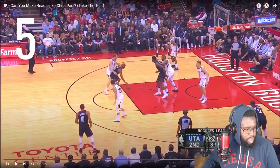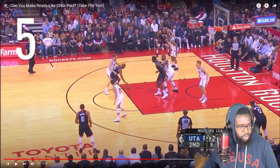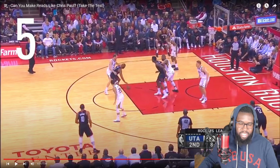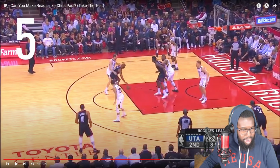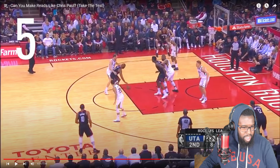Okay, so again, this Eric Gordon, I was right. I think that's Luke Mbah a Moute. Clint Capela already got Derrick Favors back to the basket. Now, knowing Chris Paul, he has the ability to even take this straight to the layup. I think he'll be able to get around Derrick Favors, just being quicker than him. But again, Luke Mbah a Moute, he was a decent shooter in his time. Is this Jonas Jerebko? I can't really tell. I don't really know who this is.